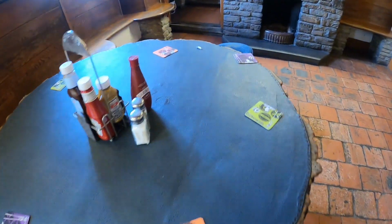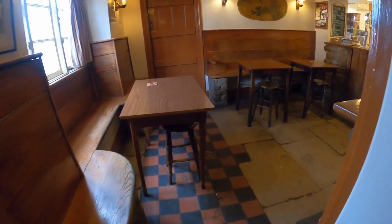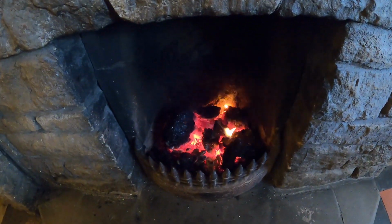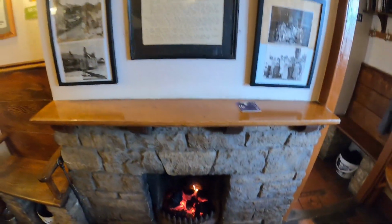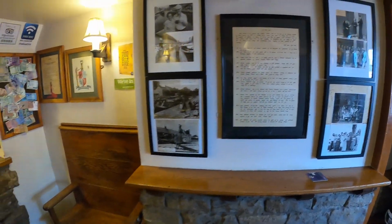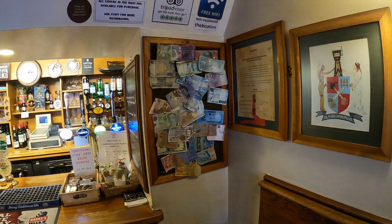Old table here. This takes you through into another little snug bar. Old flagstones on the floor here. And look, this has a real open fire. That's warm. Lots of pictures of canal life back in the day. I should have brought a dollar with me and pinned it up on the wall.